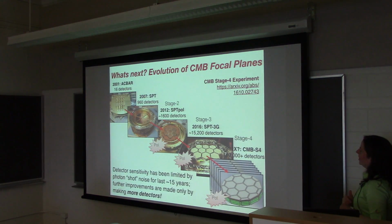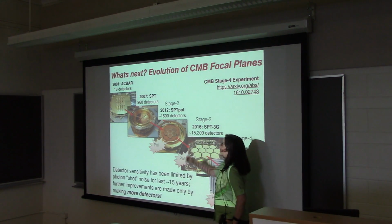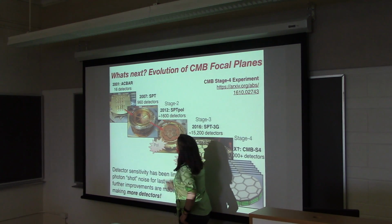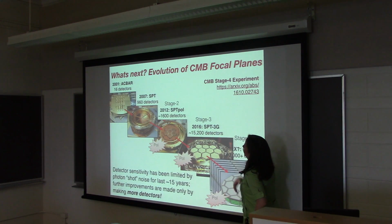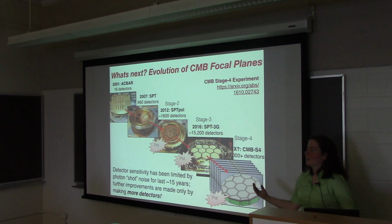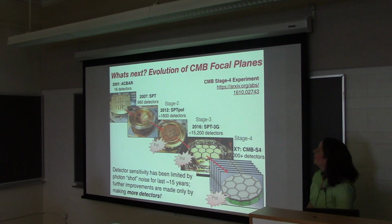So what's next? Well, all CMB experimentalists show this slide, so I'll show it too. CMB detectors have been essentially background limited since Archeops. So the only way to get more sensitive is to go bigger. And that's what the field has done with SPT. We had 1,000 detectors, 1,600 with polarization on SPTpol, an order of magnitude more with SPT-3G. And finally, CMB Stage 4 is proposing to put 100,000 detectors on the sky to really increase our sensitivity to measurements of the cosmic microwave background and all of this wonderful intervening structure.